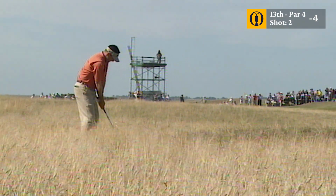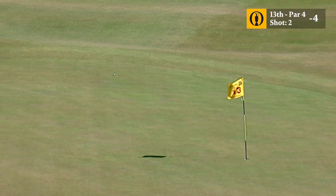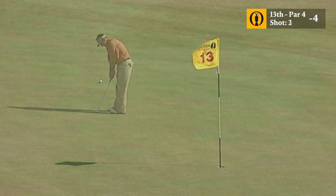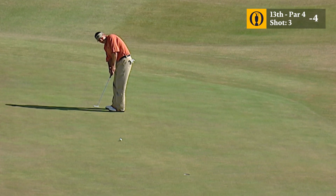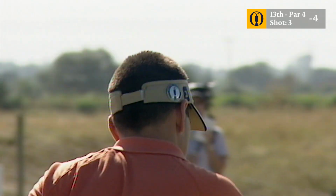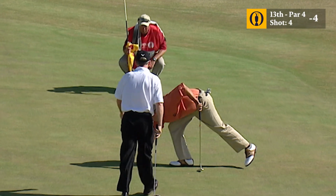Seems to be heading pretty straight at the flag, isn't he? Looks like he's got a pretty decent lie. Oh, what a bounce. Great shot. Very impressive, this young man, controlling the ball very well today. Hit a wedge to that spot from very thick rough. Can he convert? I think he would have settled for par to that tee shot. That makes up for the little mistake on the 12.